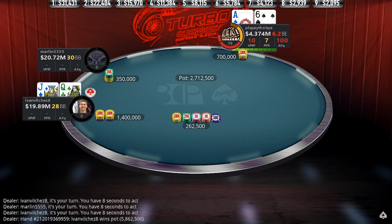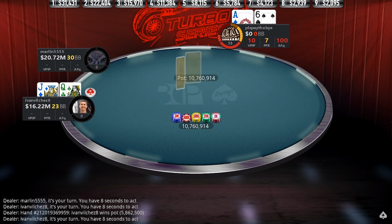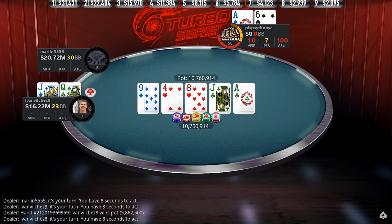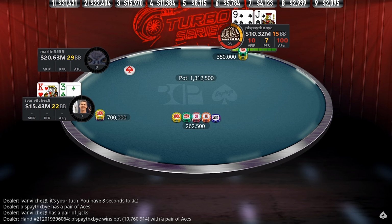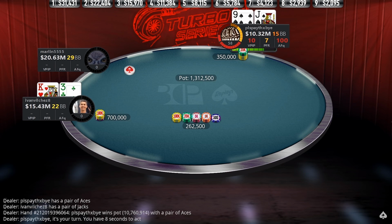Queen Jack going for the raise. Please pay thanks bye with an ace, and the big blind rips it all in. Ivan, I think we'll call it off here. Queen Jack or 10. Jack on the turn, but an ace on the river that will save. Please pay thanks bye, getting the full double up to 15 blinds.